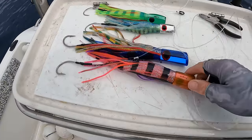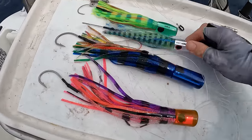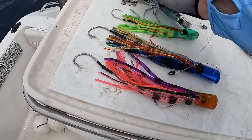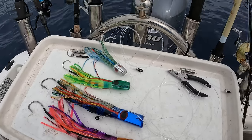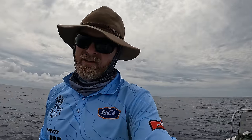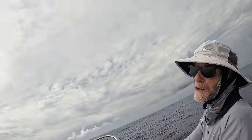Righto, that's the spread. Purple, pink, dark natural, supernatural. Actually, it's gonna go like that. Little flying fish kind of color. And then you can't beat a lumo. So that's the four. We're gonna troll a spread of four. If we drive over something and they don't want one of those, then they're not hungry. Should have red and green in the spread. Christmas. Well, there's pink and green, close enough.